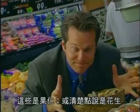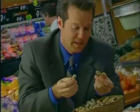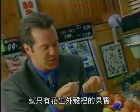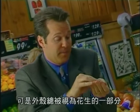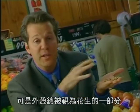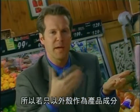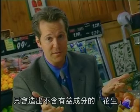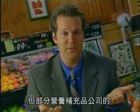These are nuts, specifically peanuts. And we all know the only part of a peanut that's digestible and nutritious is the actual fruit inside this hard outer shell. However, everything here, including the shell, is considered part of the peanut. So if someone made a product and included the shell but no fruit, they would in effect be using peanut, just not the part that's beneficial. Surprisingly, some nutritional companies out there do just that with their supplements, like this.